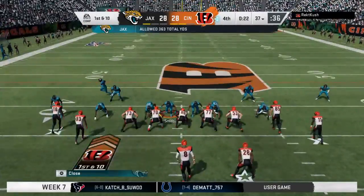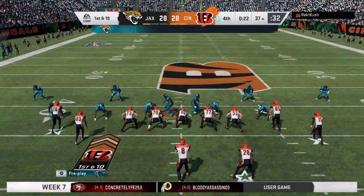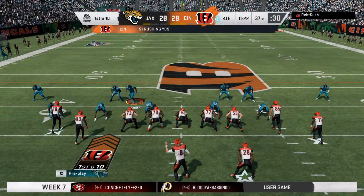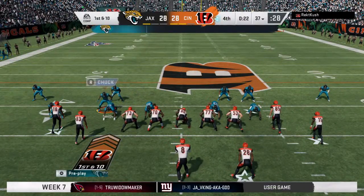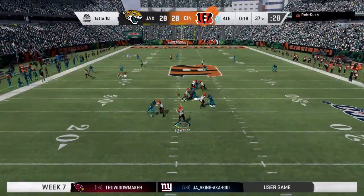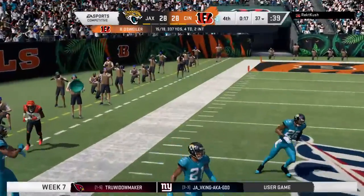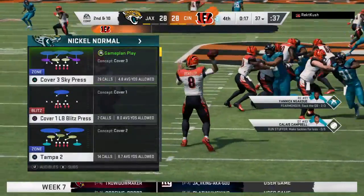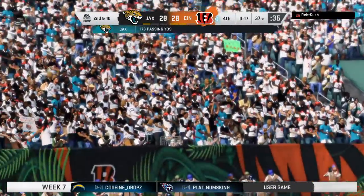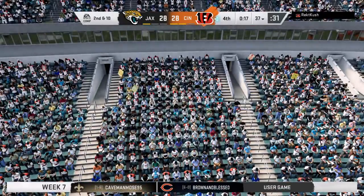Line of scrimmage, the 37 on 1st and 10. Throwing now is Osweiler, going deep downfield for Ross. And that is incomplete. So 17 seconds now on the clock here. He was looking for John Ross that time. And that'll bring up 2nd down.